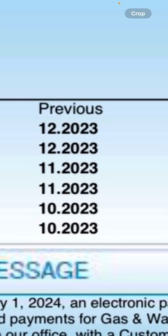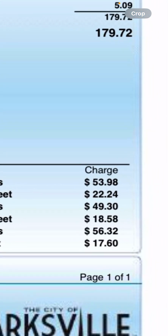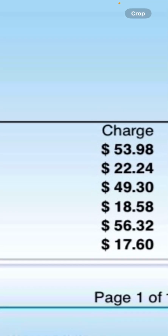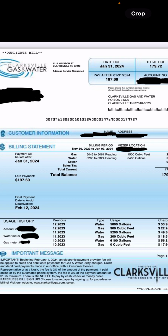Now you notice here in October at the bottom, I used 0 cubic feet of gas, but I still had to pay $17.60. That's because for your water and your gas bill, there is a customer service fee, called a meter fee, no matter what. I don't care if you use 0 gallons or 0 cubic feet, there is a fee added onto your bill no matter what. And for gas, it's actually $17.60 added to your bill, which I'll get to on the next page.